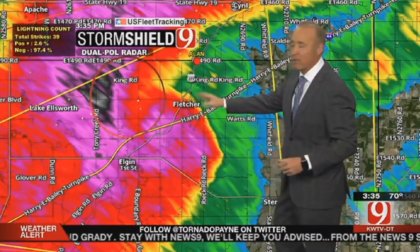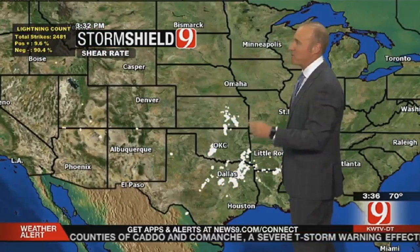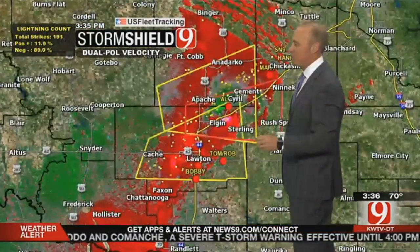Okay, so Fletcher, you need to be in your safe spot right now, lowest level, center part of the house. If you live in a mobile home, you're going to have to get out of the mobile home and find a sturdy building, sturdy place to go, a neighbor's house. Go knock on a door, go into a sturdy building or a sturdy house if you can. Okay, let's go back and talk about the storm south of Lawton one more time, just to make sure we're good.